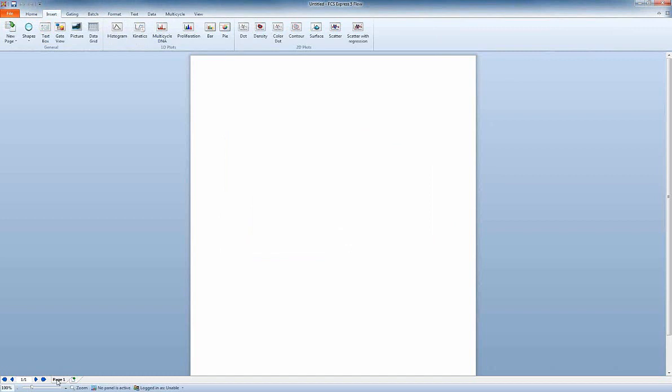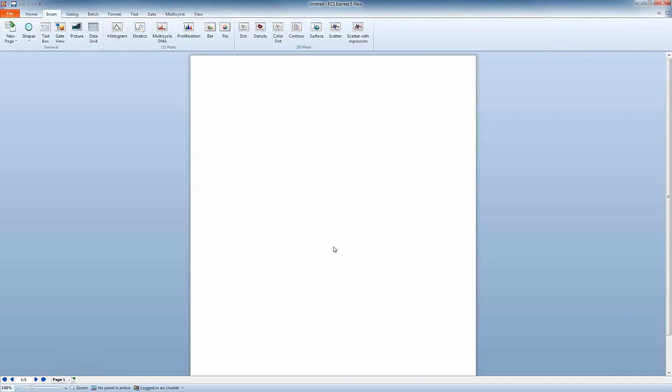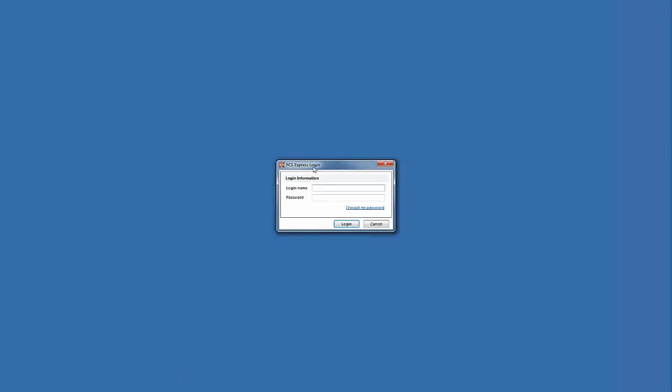And continue, and anything else I want to do, if I want to format the page title, I cannot do that. Okay, so obviously this is just an example, but it shows you how the permissions work and what the error messages look like. And I will log out and log back in as the admin so we can go on and continue to work on the layout. And it seems like I have trouble typing the password.